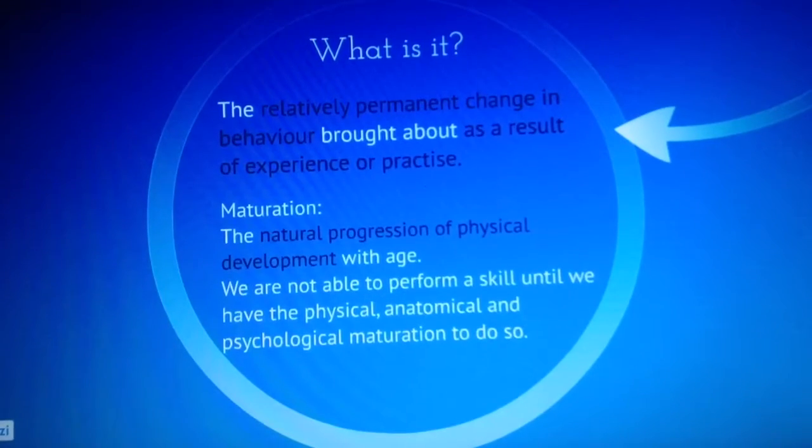So what is learning? Learning is the relatively permanent change in behaviour brought about as a result of practice or experience. So from the moment we're born, we begin to acquire and develop psychomotor skills. They range from simple skills like standing to more complex ones like a tennis serve.